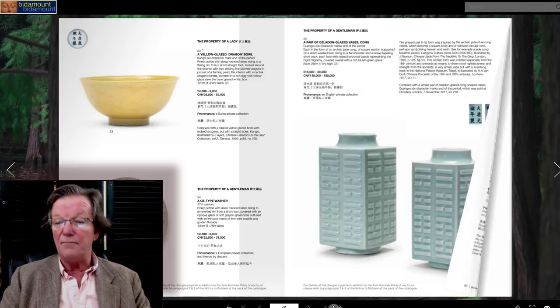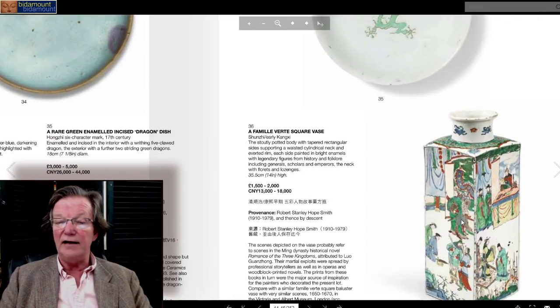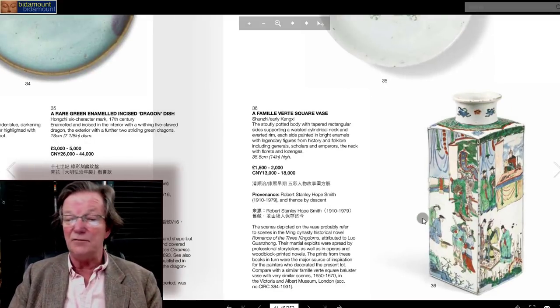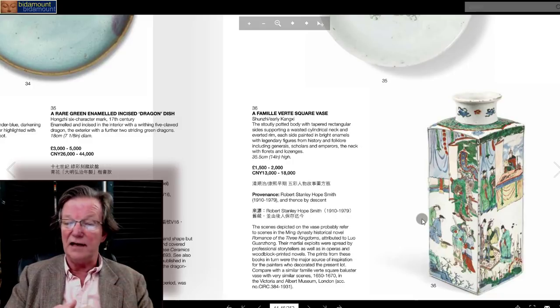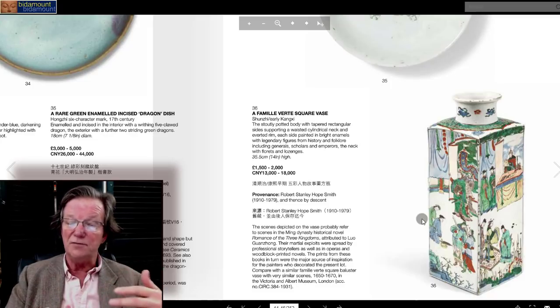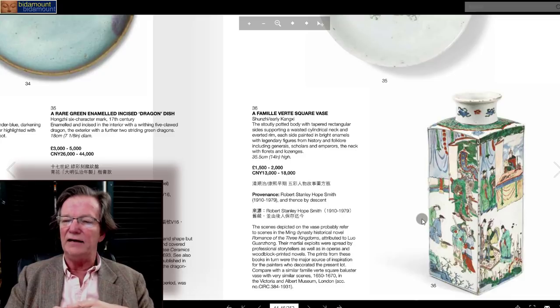And then we're going to hop over to this. This was sort of an interesting thing. It was sort of a quiet little lot down here in the corner. We talked about it in the preview, and I thought the estimate seemed awfully reasonable. And this was when I said to everybody, if you can put a bid on this and get it anywhere close to that, it's an absolute steal. It's a wonderful thing. And it's an early Kangxi or late Shunzhi period, transitional, that kind of thing. But just very unusual, beautifully decorated, and a nice form.